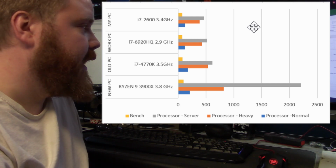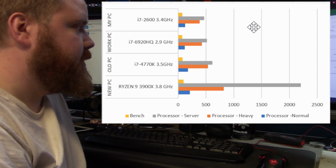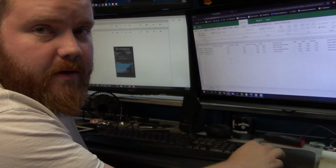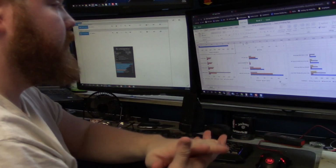His Ryzen 9 3.8 gigahertz, it benches in at 98.4%, whereas my computer benches in at 73.2. Next, we're going to look at graphics cards.